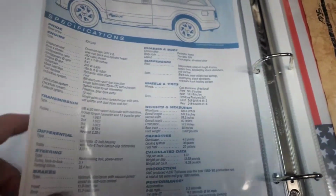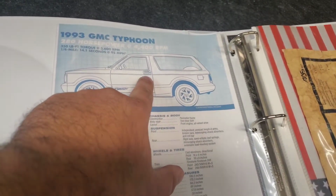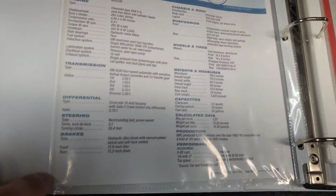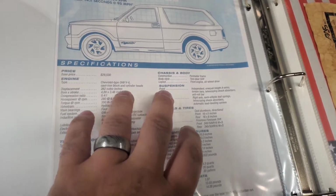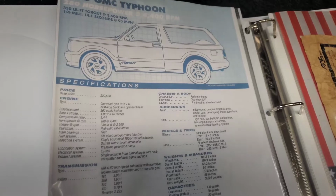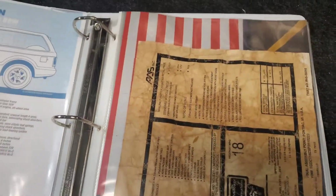Then I got this one off the internet. Just some specifications of the Typhoon. Looks like it's a 92. It's got that door handle cover thing on it. Same difference. So I'd like to eventually make a big board and set it up and display it next to the Typhoon, like a big stand or something, and maybe even do little business cards with my social media accounts on it that people can use, or they can take it and scan it with their phone.